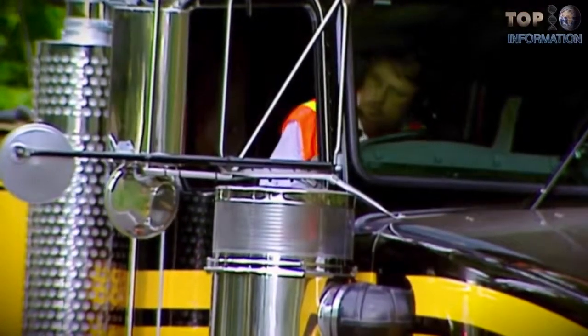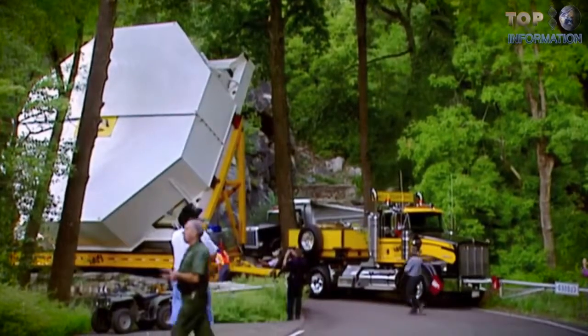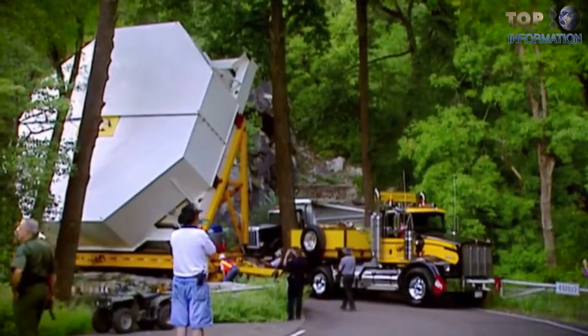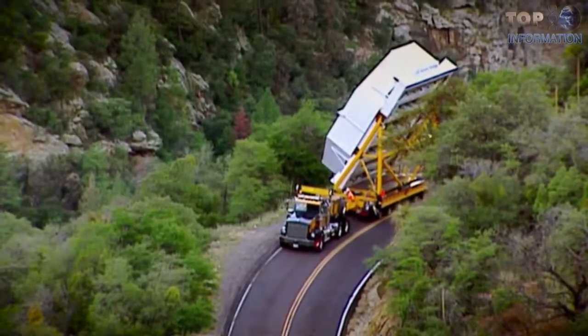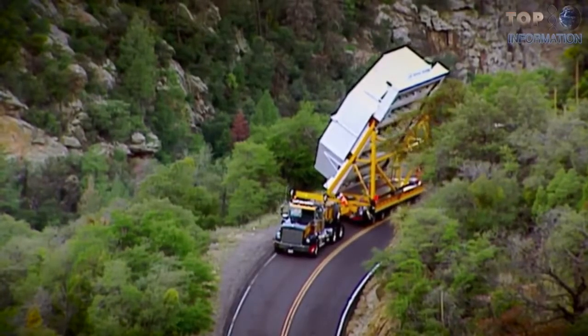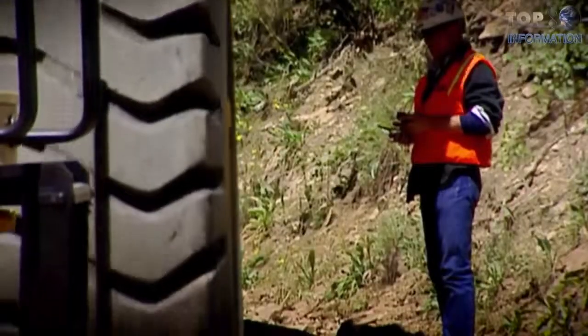The task was repeated soon after for the telescope's second mirror, which was needed to make it function like a set of binoculars, hence the name Large Binocular Telescope. Its worthwhile journey to the top of Emerald Peak allows us to get a closer look at the stars.